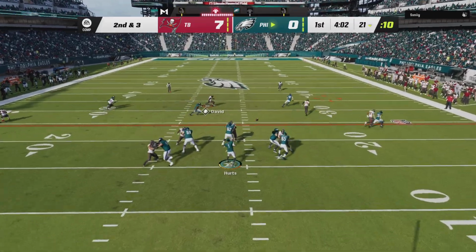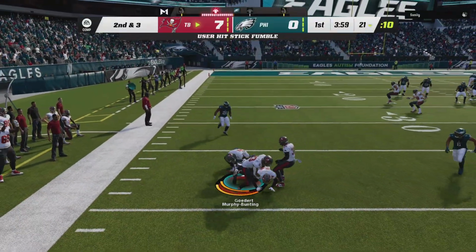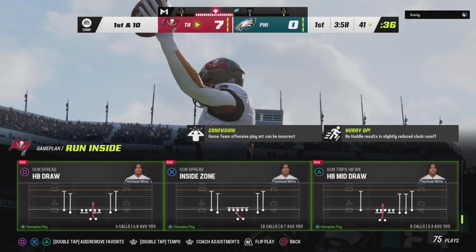Looking to throw again on second down. Hurts. That is. And now a fumble. The ball's out. And it's picked up by the Buccaneers. And they'll start with great field position at the 41-yard line.